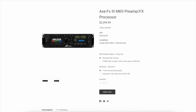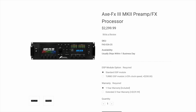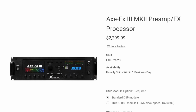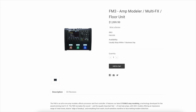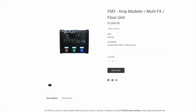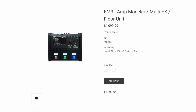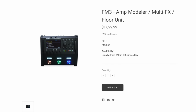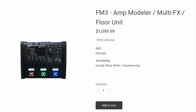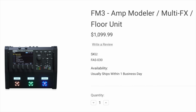The AXFX3, especially the Mark II Turbo version, is the flagship modeler for Fractal and is the world's most powerful modeler. It has a considerable price tag, but no more than any other high-quality tube amp. The FM3 is a scaled-back version of the AXFX3 in a floor unit the same size as the FC6. It has 1/4 the power of the AXFX3 and fewer inputs and outputs. But while it may not be as powerful or flexible, the FM3 has the same high-quality modeling as the AXFX3. We'll do a little demo later in this video to showcase the audio quality of both units.